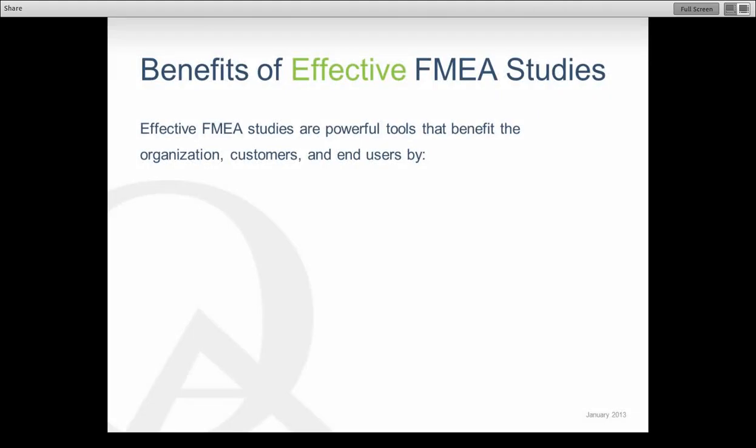Just in terms of why perform FMEAs? What are the benefits of an effective FMEA study? Well, FMEAs are proven methods. They're effective and powerful tools that benefit the organization, your customers, and your end users. They do this by meeting industry-specific standards.